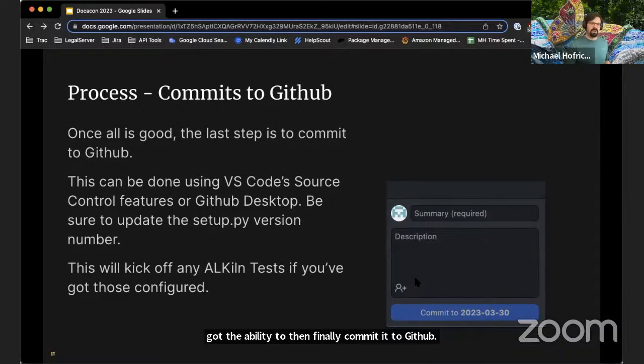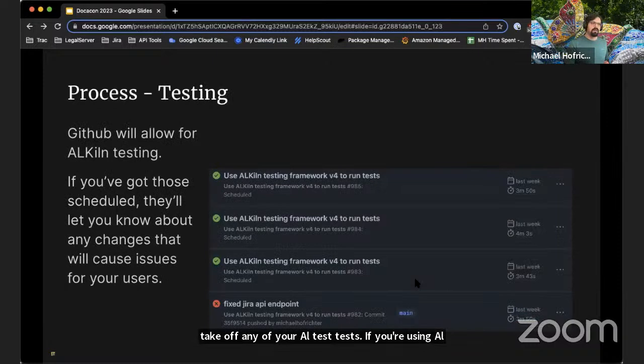Lastly, I've got the ability to then finally commit it to GitHub when I'm ready to do that. And theoretically, that'll kick off any of your AL Kiln tests if you're using AL Kiln. And then you can see, right, what happened, did everything work, right? Clearly, it wasn't working because I had to manually fix an endpoint. And then since then, it's been working. And so one of the things that I've often done is I've tried to say, here are my tests. I know that they're working.